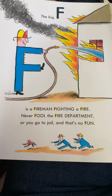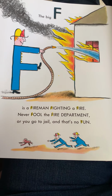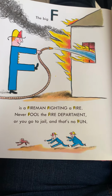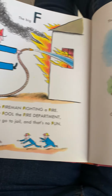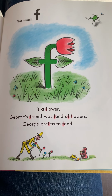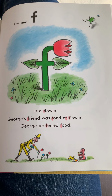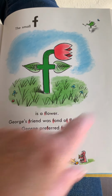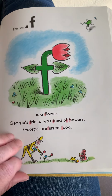The big F is a fireman fighting a fire. Never fool the fire department or you go to jail, and that's no fun. The small f is a flower. George's friend was fond of flowers. George preferred food. There's a frog catching a fly up here.